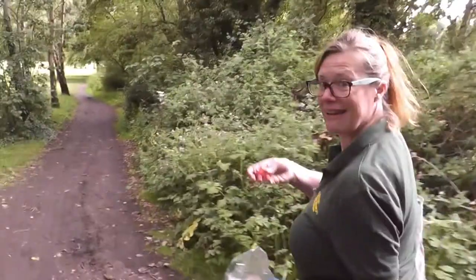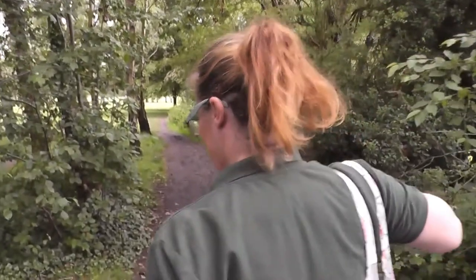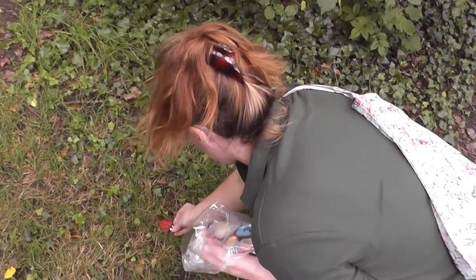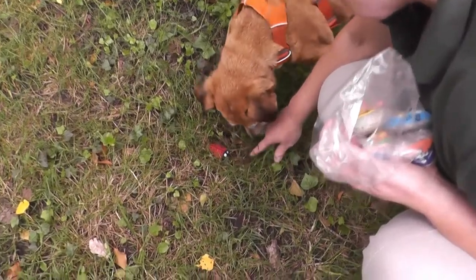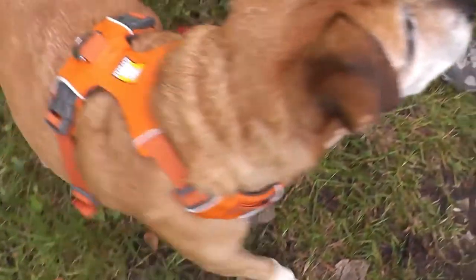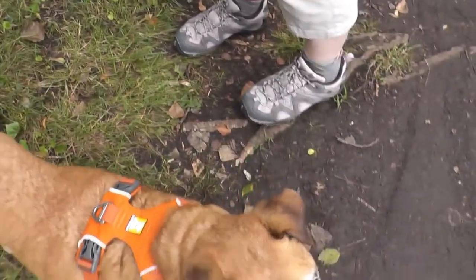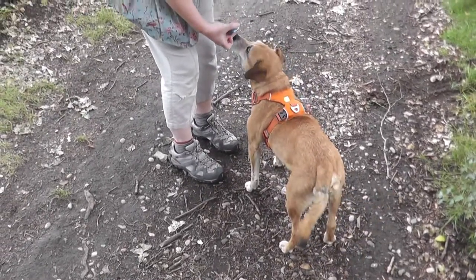Here is where I found the ladybird. So I think I'm going to hide this ladybird in the grass here. What do you think, Jimmy? Is that a good place for it? Maybe the person that left the ladybird behind will find that one. Should we go and find some more places? Where's this one, Jimmy? Should we hide this one?